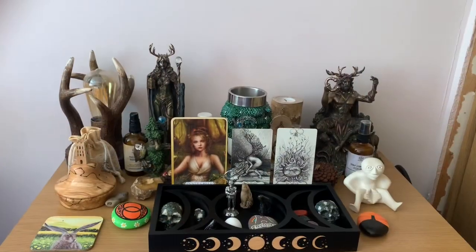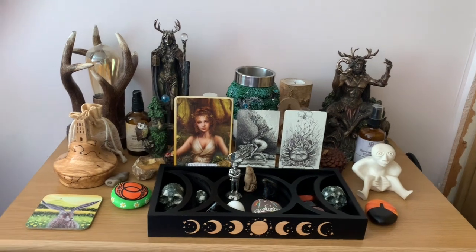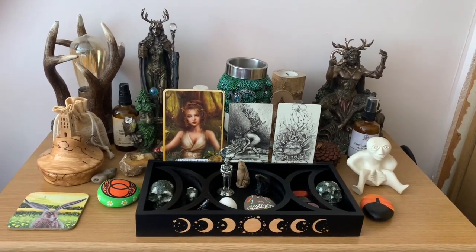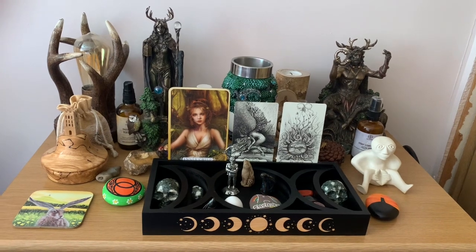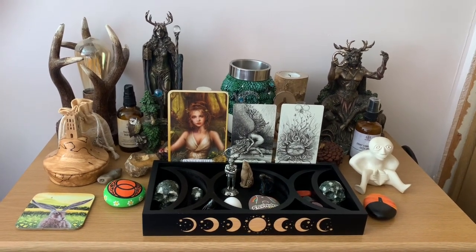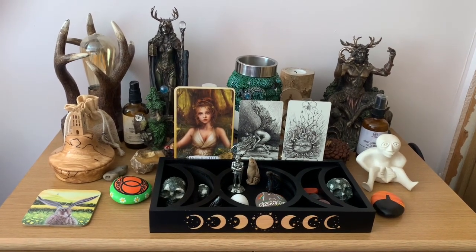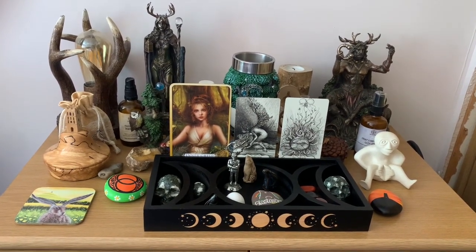So now we are in the bedroom. So you've all seen my altar space before. Now this looks a bit cluttered, I know, and I'm sorry about any noise from outside as well, because I've got the windows open because it's really hot today.